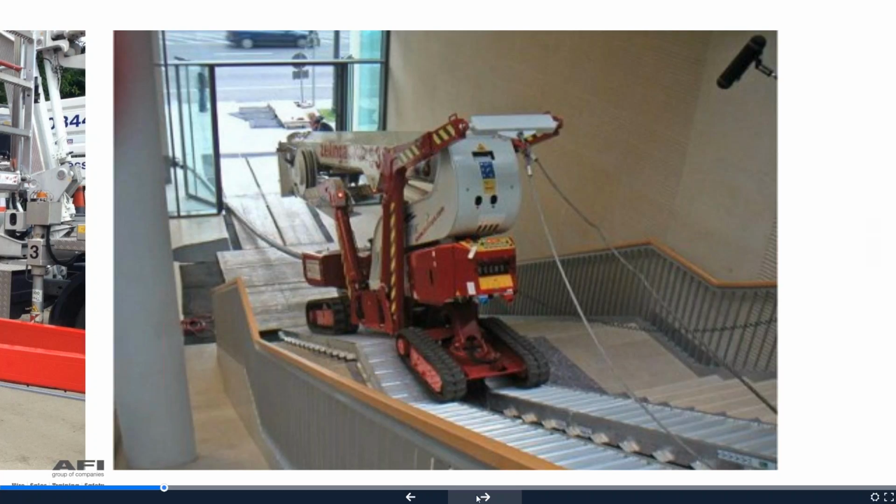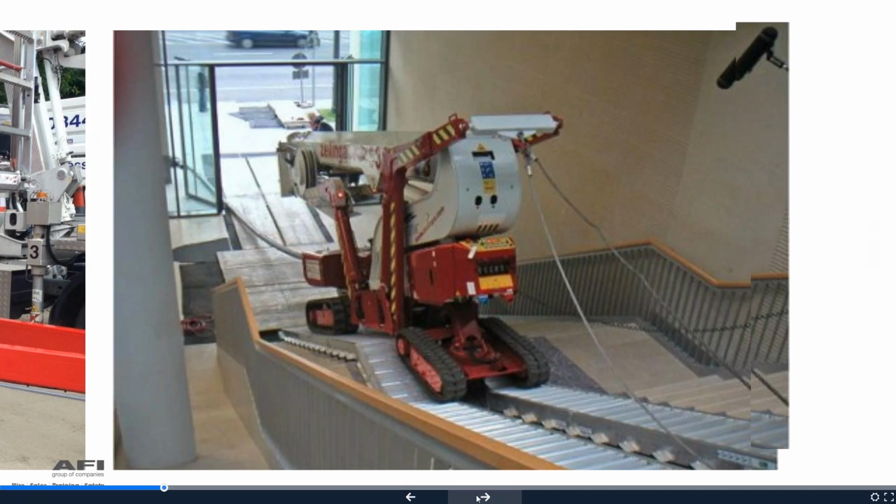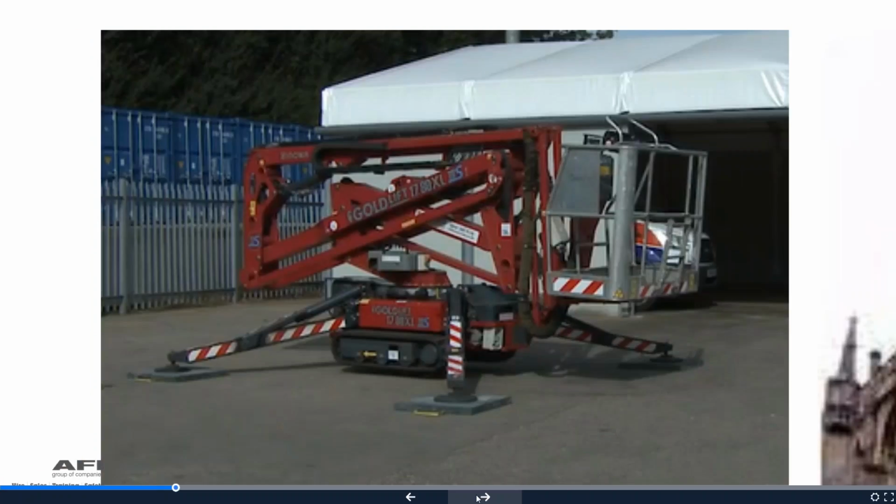When a MEWP is hired with the operator, the operator always remains under the control of the hirer. So the hirer retains overall responsibility for the works. Now what the operator can't do is knowingly put that machine in an unsafe state.